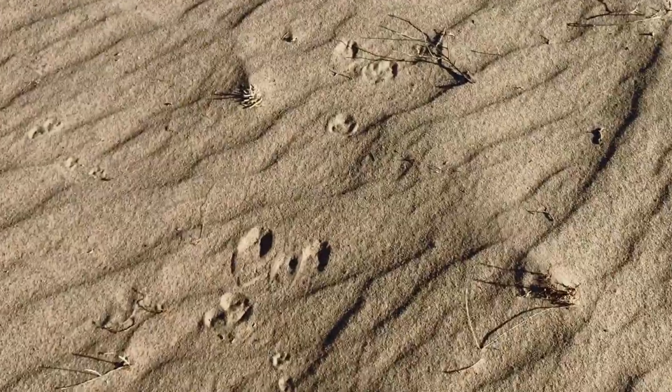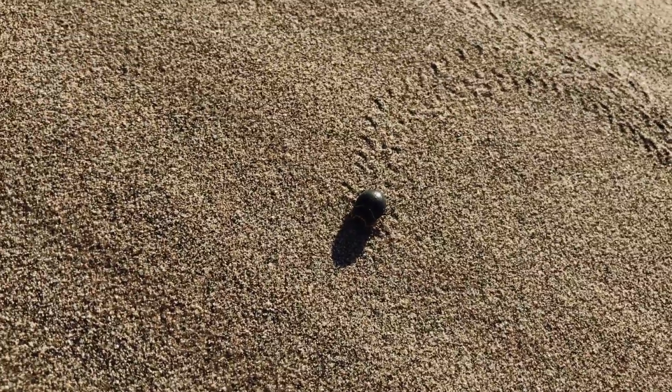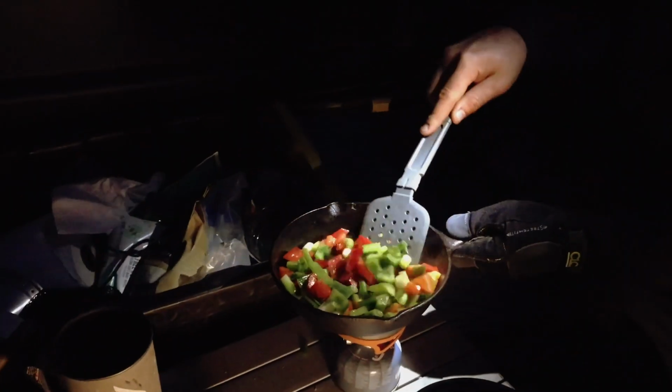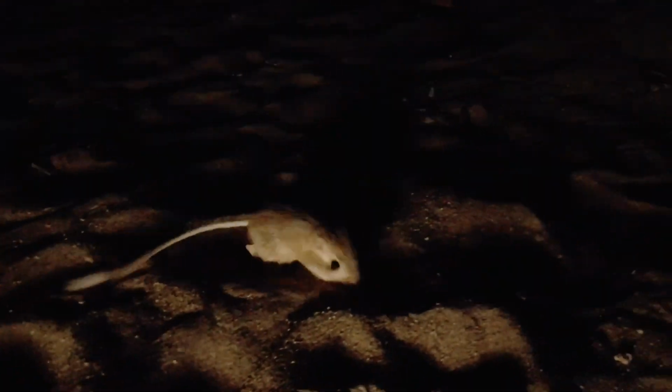Surrounded by the so-called Valley of Death, Eureka Dunes is also home to life. 5 species of beetle and 3 plants are found on this sand and nowhere else in the world. And back at camp, we met this long-tailed pocket mouse looking for scraps.